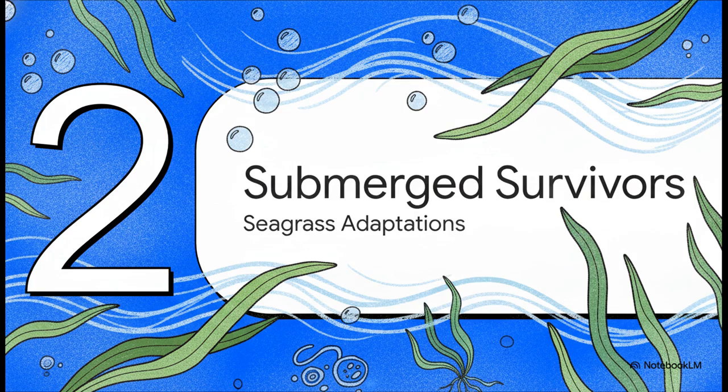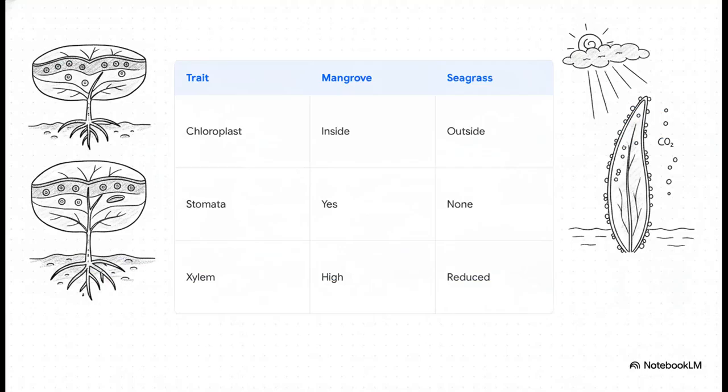Now, what about marine plants that thrive completely underwater without ever touching the air? Let's take a look at seagrass species, like Enhalus ovalis. Seagrasses basically throw the standard botany rulebook right out the window. When you compare them directly to terrestrial plants and mangroves, it's pretty wild. Normal plants keep their light-harvesting chloroplasts safely tucked inside the leaf. But seagrasses, they pack them right on the very outside, the chloroplastic epidermis, to catch every single possible ray of light in deep, cloudy water.